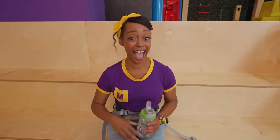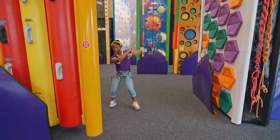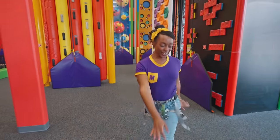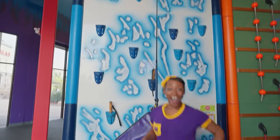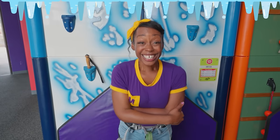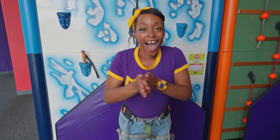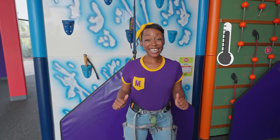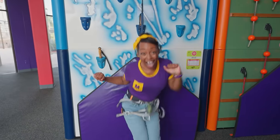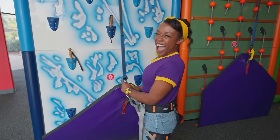Okay, now that I'm hydrated, I'm ready to climb the coolest wall ever! Are you ready? Great, let's go! To our next wall. Oh, and it's icy and so chilly. It's Mount Everest and it's really, really cold. Warm up your hands with me. Oh, I know. Let's dance it out to warm up our bodies. Okay, I'm ready. Let's buckle in and head up the mountain. Click! Meekah Point, here I come!